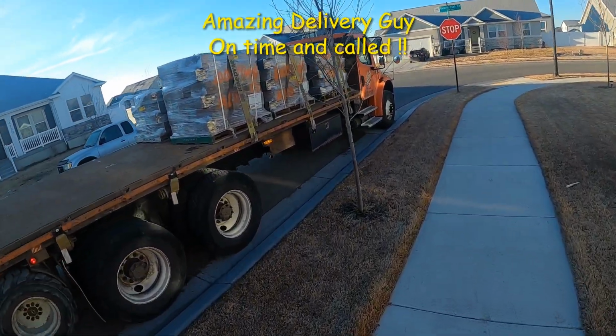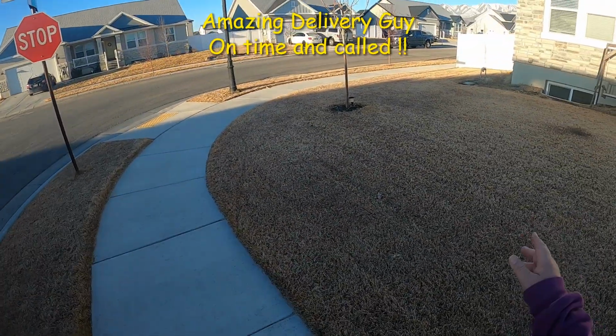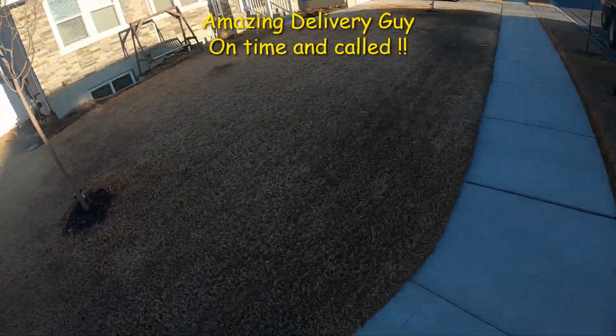Oh, it's a 16 footer. Oh, okay, yeah. So you've got drywall on there? Oh, yeah, you do. On the other side. Yeah, it's right around the corner here. Okay, sounds good. Let me just take it out. Yeah, and I'll walk over here.